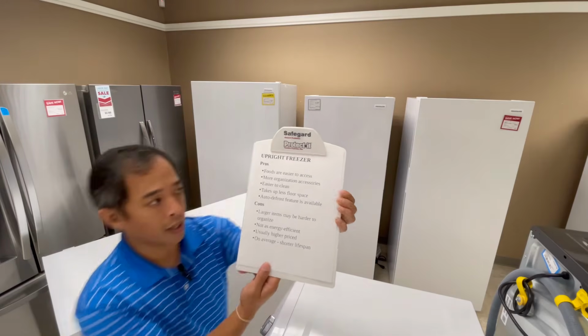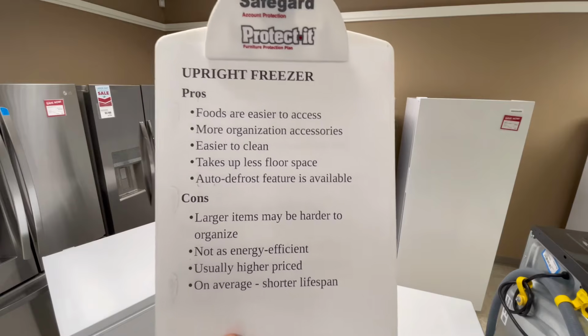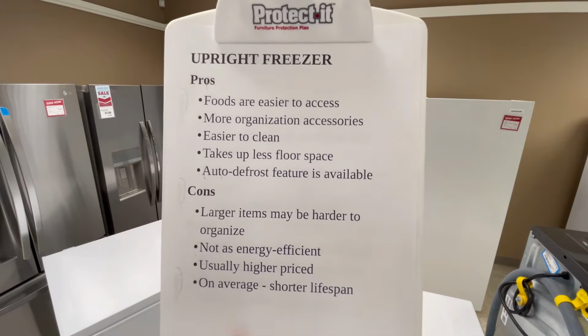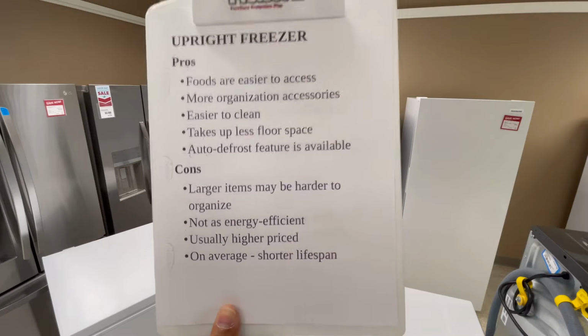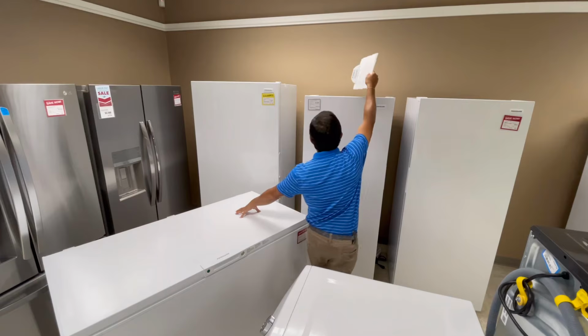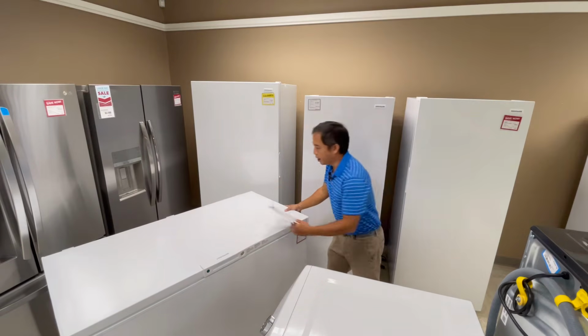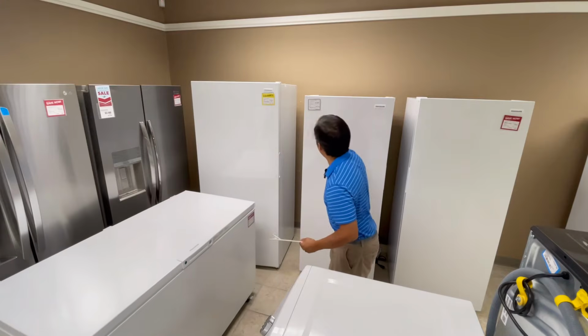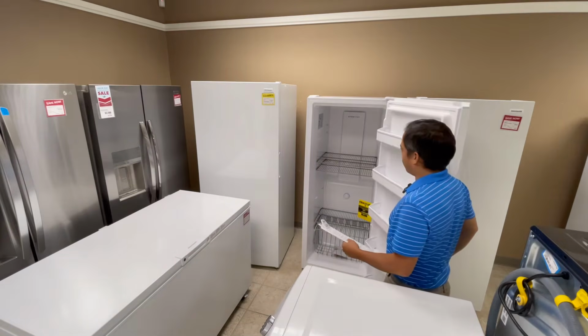Let's take a look real quick at the pros and cons of an upright freezer. I'll let you capture that on your own there in the video, but we'll walk right through it too. So we're going to talk about the upright freezer first, and I've got right here in front of you a 15 cubic foot chest freezer and a 16 cubic foot upright freezer, and they're pretty similar. But let's take a look. This guy's on wheels, so I'm just going to roll them out of the way while I open this guy up real quick. So upright freezer, pros and cons.